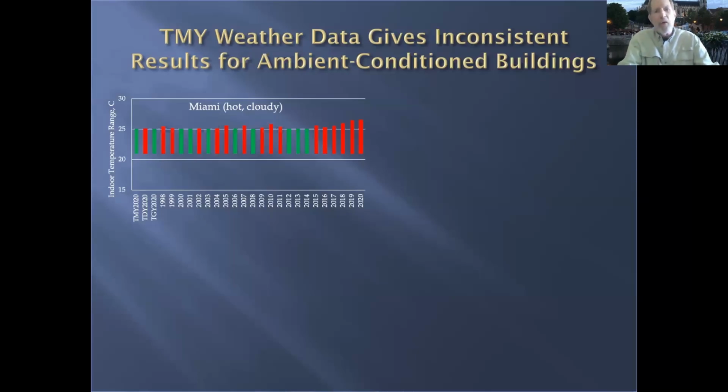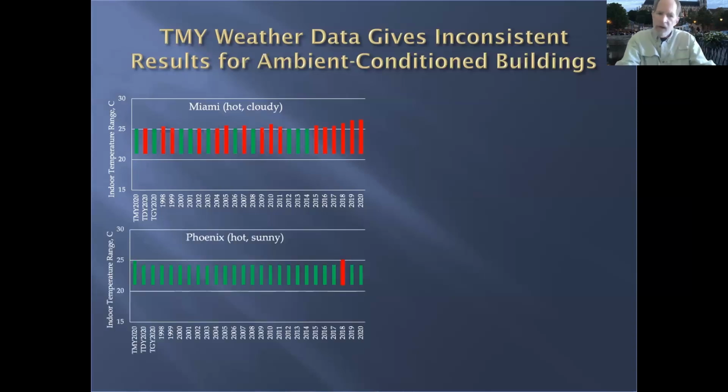I also need to tell you about typical meteorological year data and how it gives inconsistent results if you're trying to get to close to 100% ambient condition. You can think of TMY as being average weather data. We all know that weather varies from year to year. If we use TMY to design a house in Miami, for instance, then for those 23 years that are used to formulate the TMY 2020 data, it overheats for about half of them. Those are the red bars. In Phoenix, however, that TMY house only overheats for 1 year, so very inconsistent results.